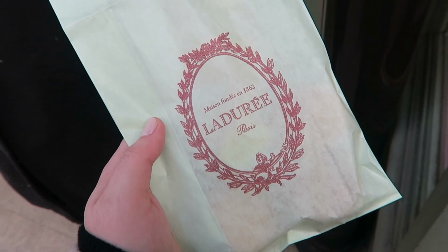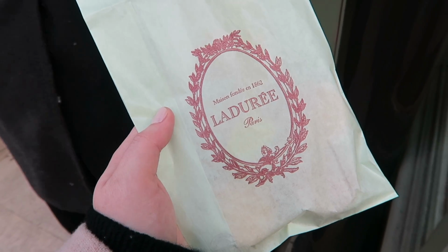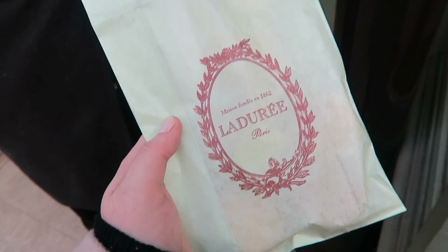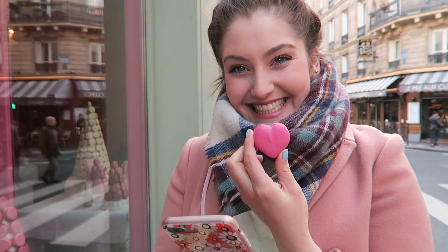We found Ladurée. Must in Paris. Best macarons. Alex got a heart one. Look how cute.